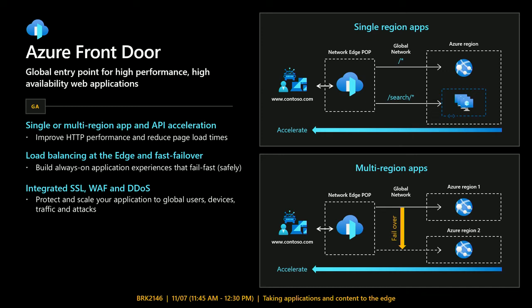You can also use it for more sophisticated applications. We have multiple endpoints, and you want to do failover between them and so forth. So anyway, we have a lot more coming there. As I alluded to a bit earlier, you're going to see more and more such acceleration technologies at our network edge, with the goal to make your application faster as well.